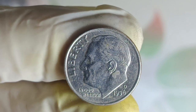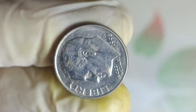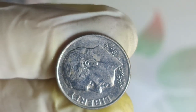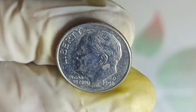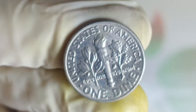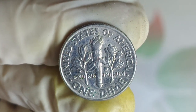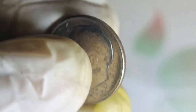The proliferation of online marketplaces and social media groups dedicated to coin collecting has also contributed significantly to the increased visibility of the 1996 D-Dime. Enthusiasts across the globe can easily exchange information, display their collections, and discuss their findings with others, nurturing a strong sense of community that fosters appreciation for these historical artifacts.